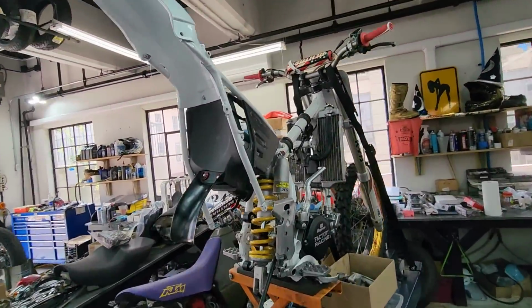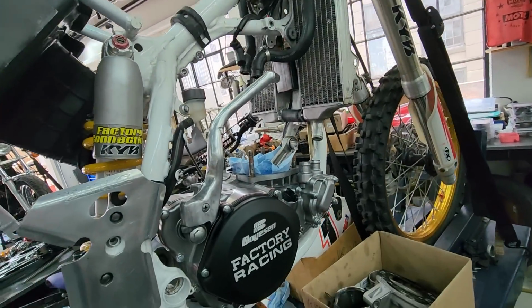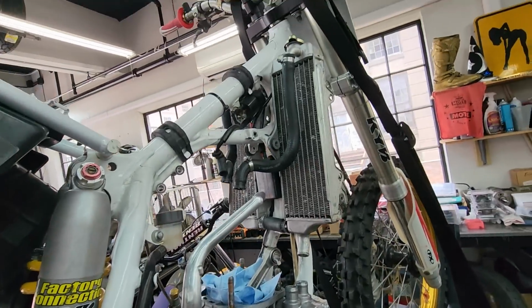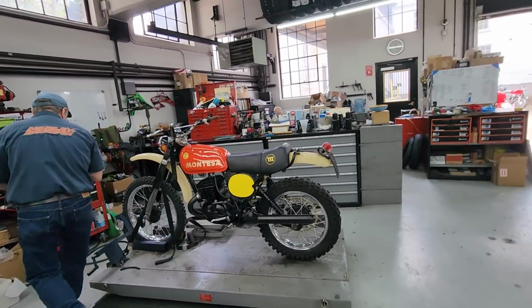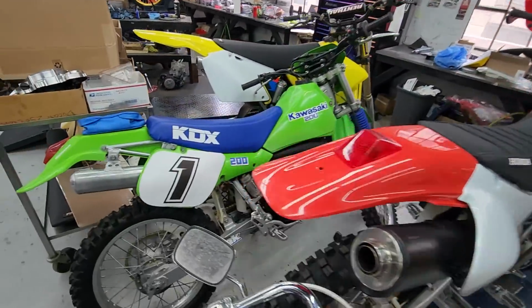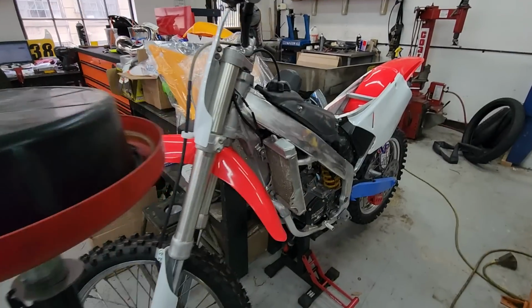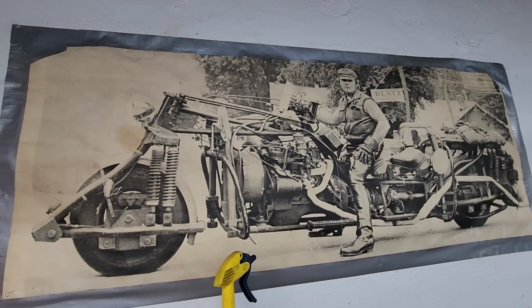It's Friday and the guys are all at lunch. That's why they're not in here. But this is the Wizard. This is my personal hill climb CR500 that Wizard's getting ready for the next race. Bill's making the magic happen on that Montesa. Vintage Harleys. Here's an XR650R Honda. KDX 200. Just a really diverse collection of bikes. We haven't done this one yet, but I heard there's only one of them, so who knows? Maybe we'll end up doing that one too.